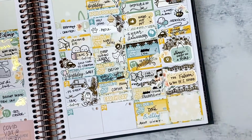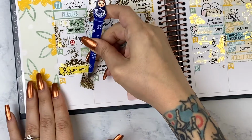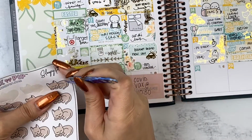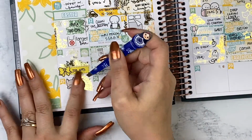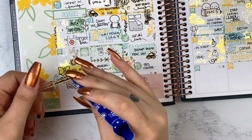Then on the 25th, I ordered a new pet water fountain for my cat on Amazon. So I'm taking that cut mandala again and then a cute sleeping kitty from Fox and Pip. And just writing in that we got his new water pet fountain in and set it up, and he loves it now. It took him a little while to get used to it. I knew that he would like it because he's always staring at moving water.